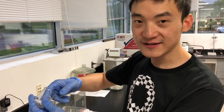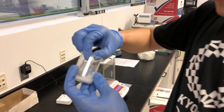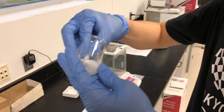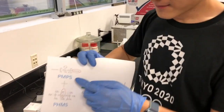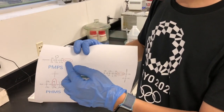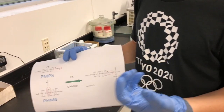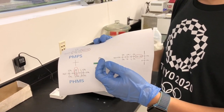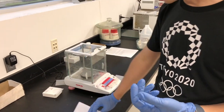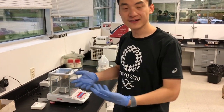This stuff has a fascinating porous and viscous structure, but apparently it cannot be edible. The science behind this is that both polymers, PMPS and PHMS, have active atoms. They will react with each other to form a strongly bonded structure with the help of a specific catalyst, like platinum catalyst, forming a hand-in-hand structure, and finally convert a liquid state to a solid state.